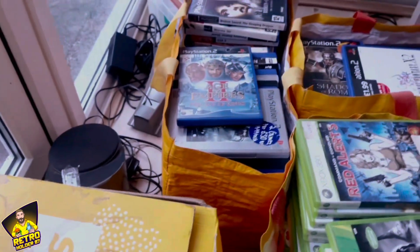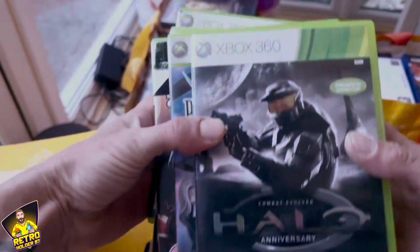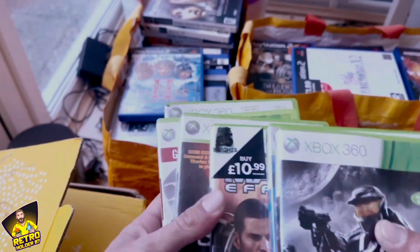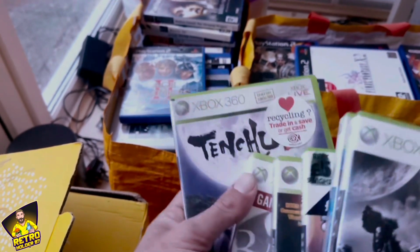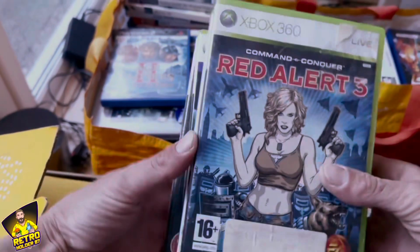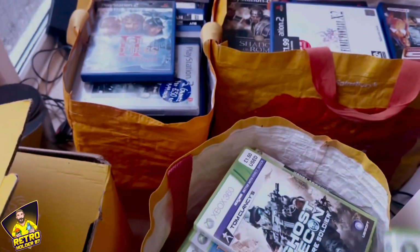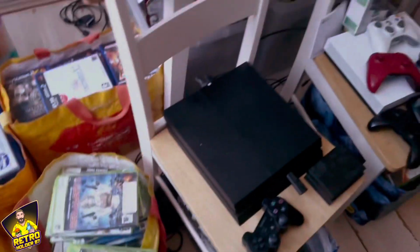Next to it, 360, a whole bag, 360 games. Halo, Phantasy Star, Mass Effect 2, Command and Conquer, Batman: Arkham City. Wow. Completely full. Look at them. Ghost Recon, Mass Effect 3, Fallout 3. Completely stacked, guys. Like I said, unbelievable. And then we're moving on to a bit more of the modern stuff.